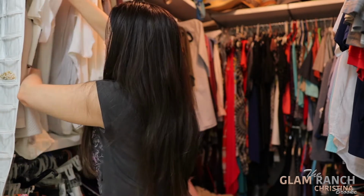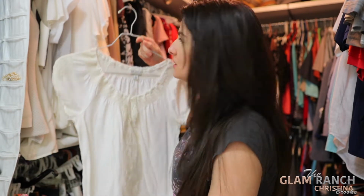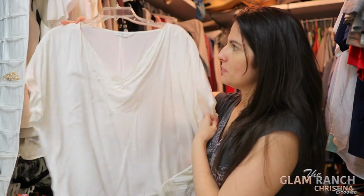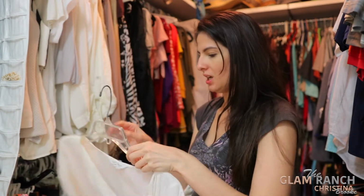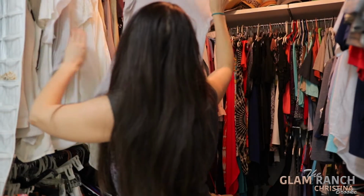I really love whites and beiges, so you're gonna see a lot of white and beige in this closet. I think I can part ways with this shirt from American Eagle. It's really cute, but I think I bought a new one. Okay, so this is one of those really big oversized shirts that used to be in, and now I just kind of look like a balloon in them, so I'm gonna get rid of it.